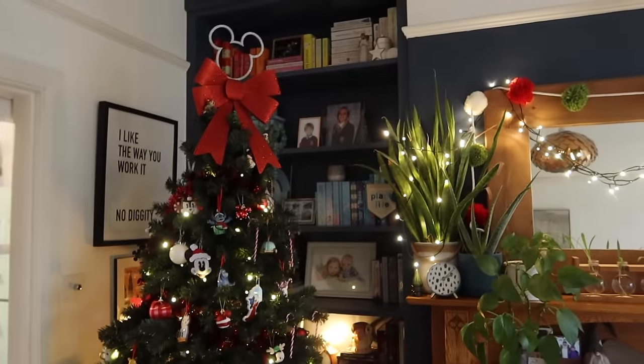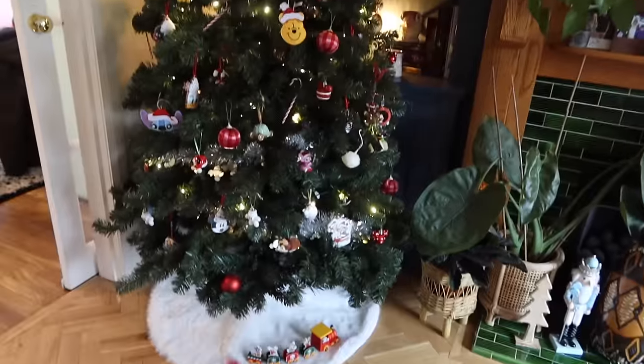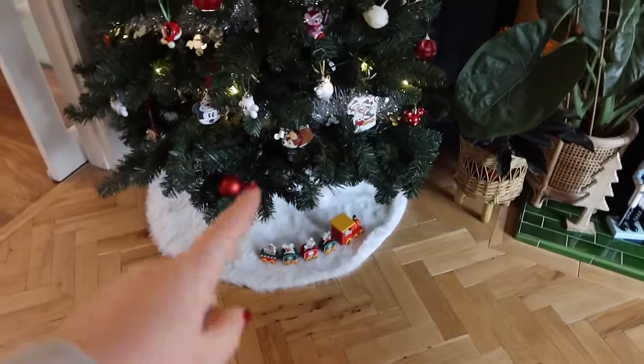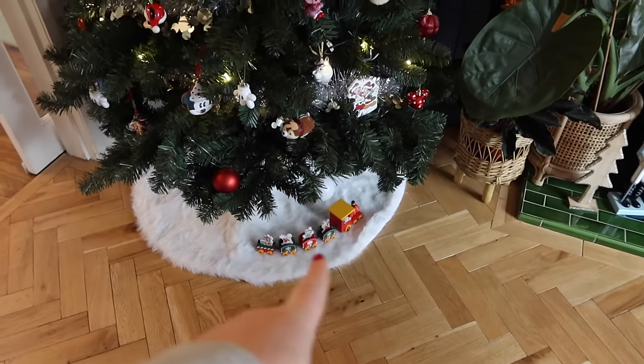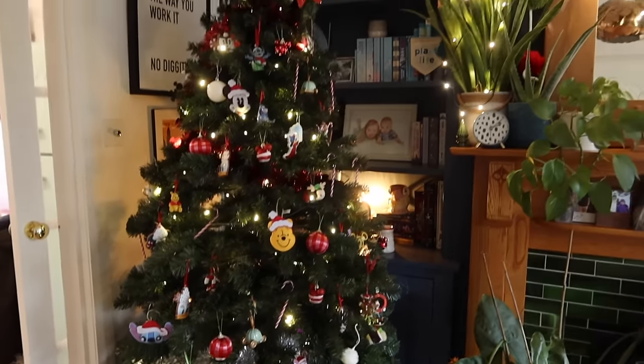So yeah, it's a very traditional tree. We've just gone red, white and silver. We've got a white one. If I can find, there is definitely a Disney one somewhere upstairs with Mickey heads on. I know it, so I need to try and find it. And a little train here from Primark. But it's just a very traditional, mismatched Disney tree.